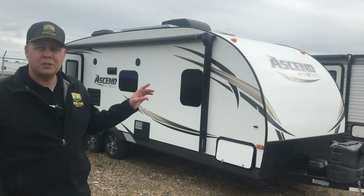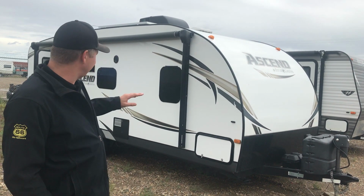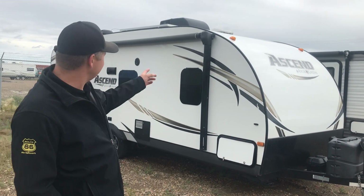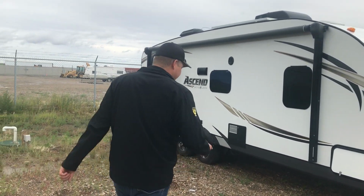One of my favorite features is the towability of this trailer. It comes in under 4,500 pounds and it's towable with most half tons. Also, just the front aerodynamic profile. This one actually has a solar panel installed on the roof already. Come on with me, I want to show you here.